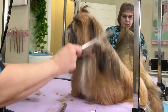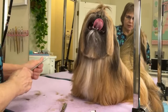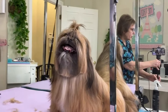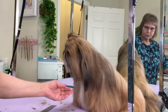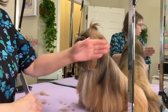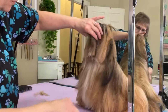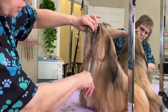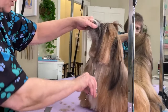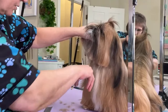So you know the Lhasa that I groom, whose mom likes the beard short and the body long? I tried to convince her to grow the ears out, because from a side view when you have the beard trimmed, if you have the ears long, it looks much better. But when you shorten the ears too, it looks terrible. So thankfully she's agreed to let that dog's ears grow out, and I'm so happy.